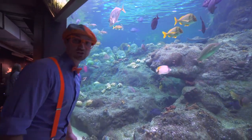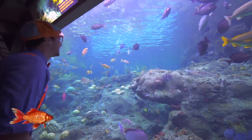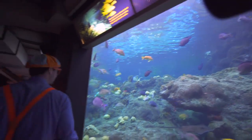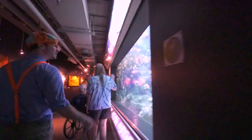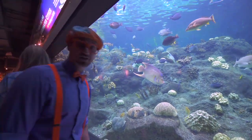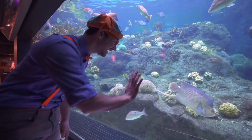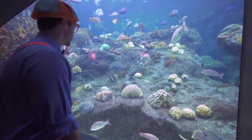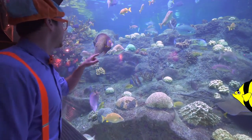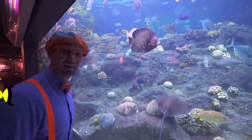Wow! There's so many tropical fish in here. Oh, like that little guy. Ooh. Okay, let's go down here. Oh, look. Whoa, there's hundreds of them. Look at the angelfish. This is the tail. Ooh, this is the black and yellow fish. Hello. Keep going.